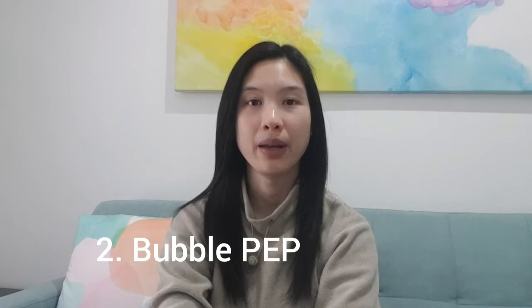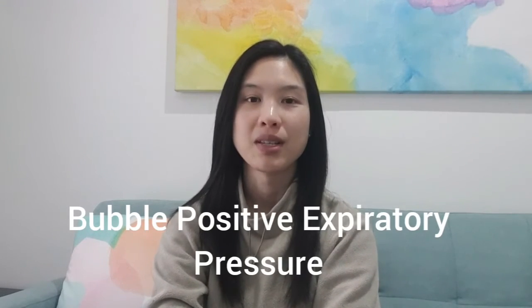The next technique that I'm going to talk about is bubble PEP, also known as bubble positive expiratory pressure. This technique involves blowing bubbles in water via a tube. And as you blow air into the tubing, that creates a positive pressure that holds open the airways for a little bit longer, thus allowing air to get behind the phlegm in your lungs. And by doing this, that helps move the secretions up to your larger airways as well.